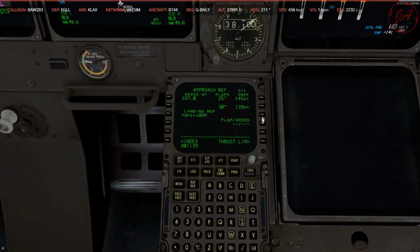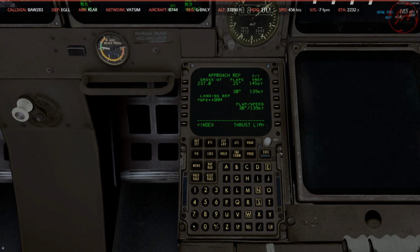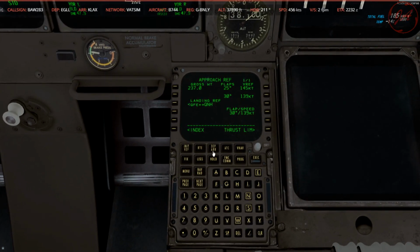Flap 30 as well, so it's going to give us a V-ref of 139. The weather down on the ground is cloudy, and the wind's not too bad. It's only 7 knots, so we don't need to be coming at any sort of insane approach speed.